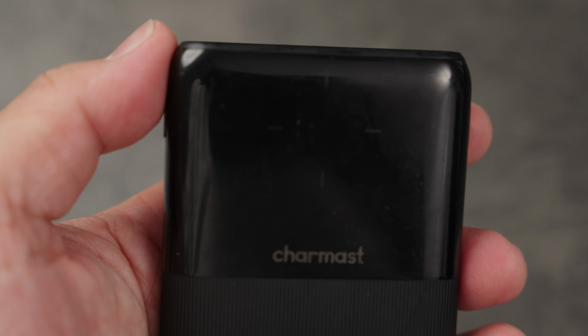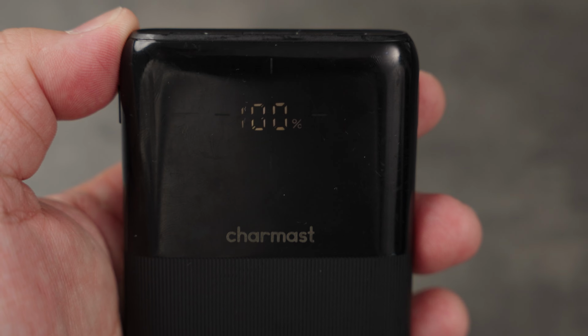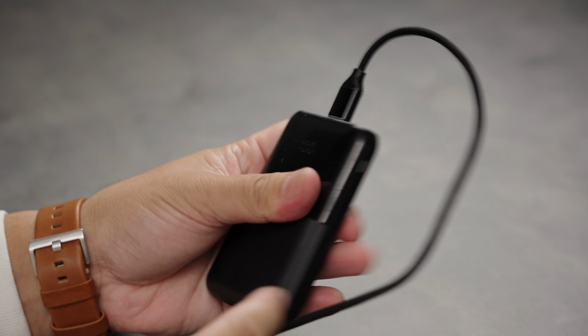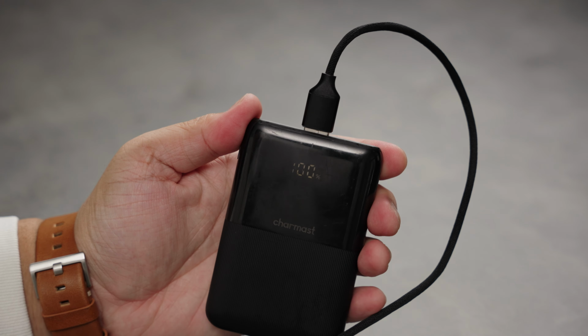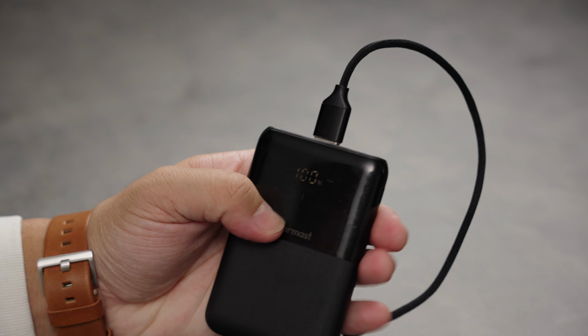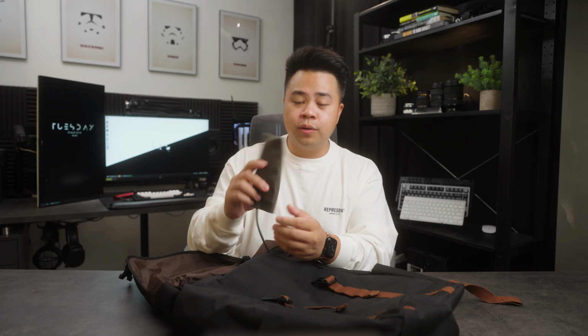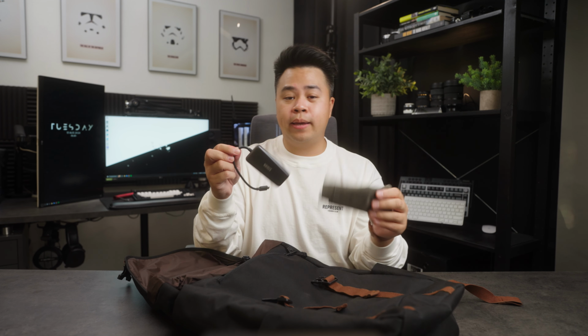The LED screen makes it easy to know exactly how much juice you have left in the charger. You can charge up to 2 devices with USB Type-A and Type-C cable. With this portable charger, I can charge up my phone about 2.5 times. In this pocket, I also have an Anker USB Type-C hub.